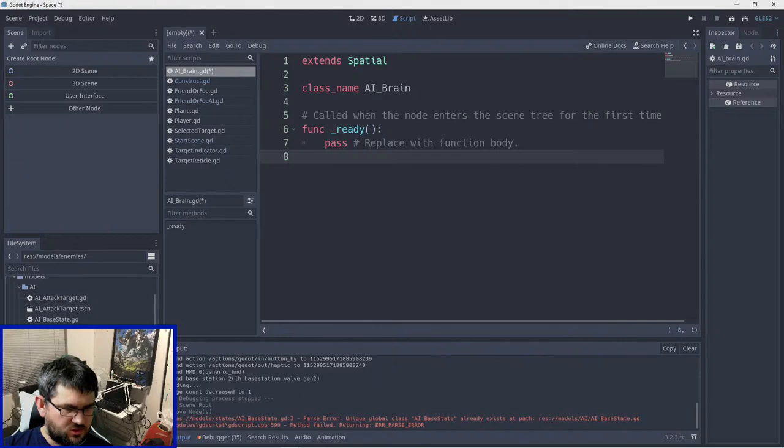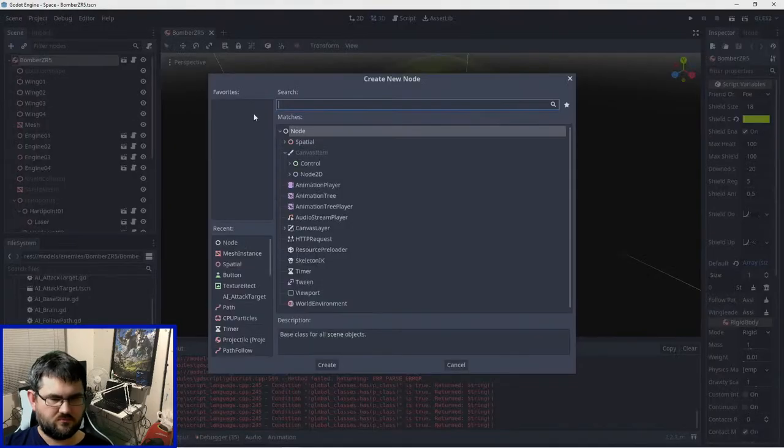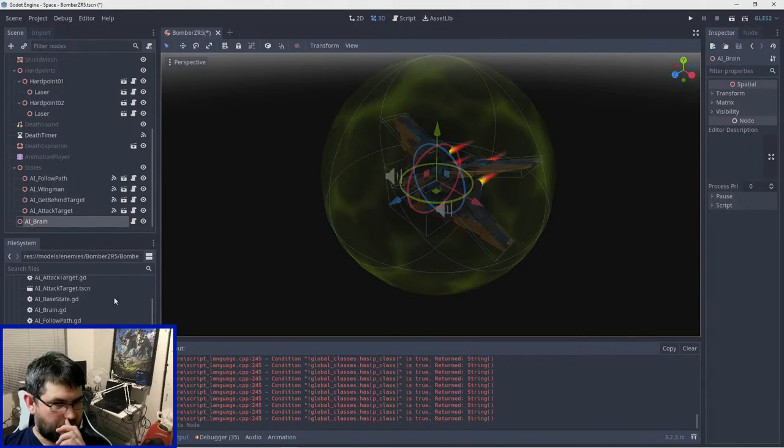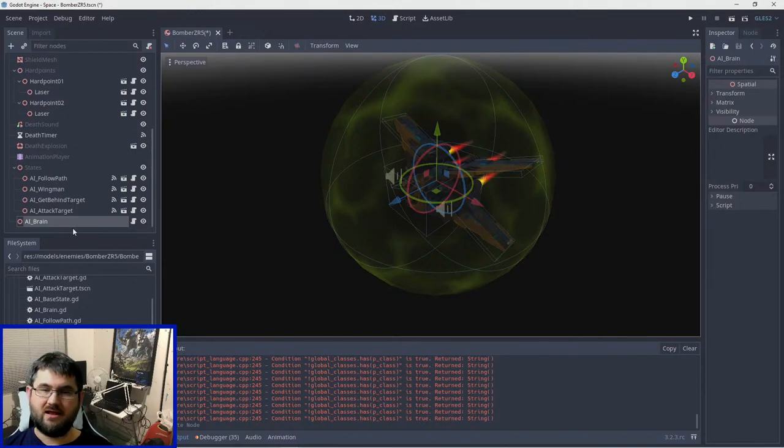And now I'm going to go to my enemy and add my AI brain in there. There we go. So even though I didn't create a scene, because I gave it a class name and inherited it from a spatial, it is able to put that straight in there. And that works really well if the script just works on a single node.